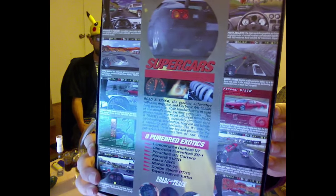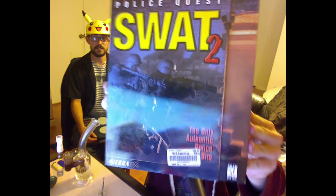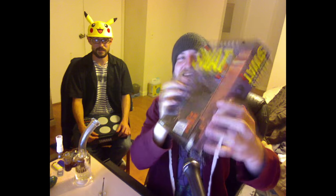Almost complete Road and Track Need for Speed Big Box PC. That game was horrible. I don't care. I love the Need for Speed series. Still sealed SWAT 2 Big Box. That's exciting. Oh yeah, you can see the wallpaper.